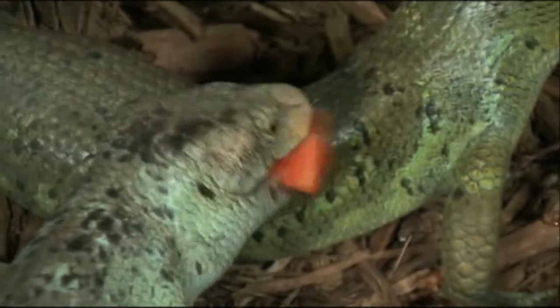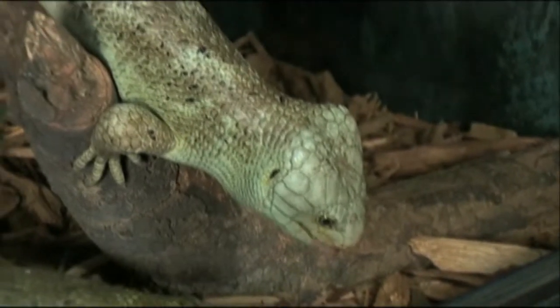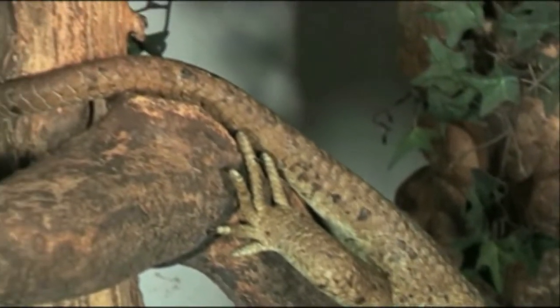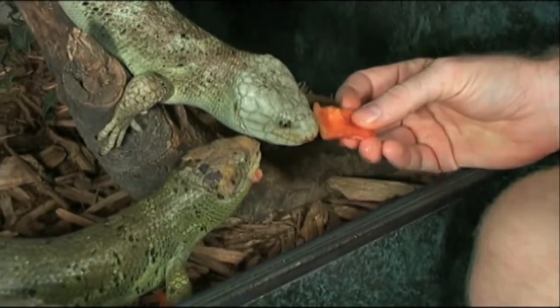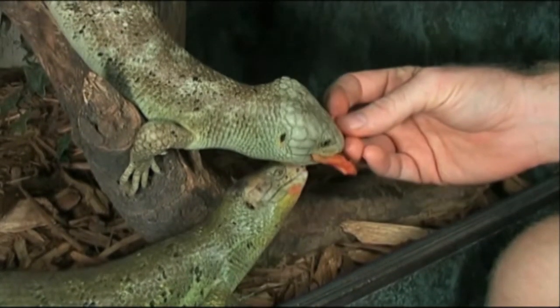Most skinks that you see are smaller animals that have very small legs that tend to run around in the underbrush, but these are made for living in the trees. And that's why they have these tails that they can grab onto branches with. They have very big, sharp claws, so they can climb right up a tree really easily. These animals are interesting because they just have one baby, unlike a lot of lizards, and it's live born. They don't lay an egg or anything like that.